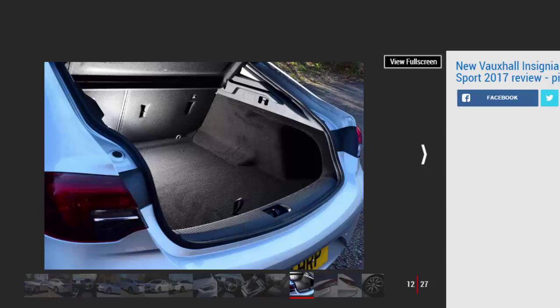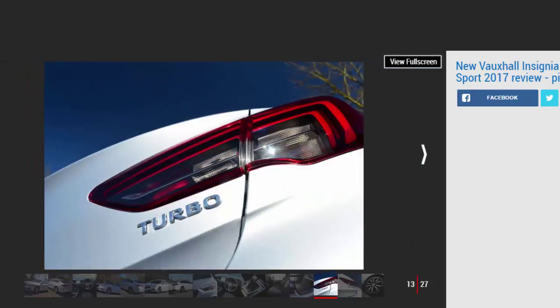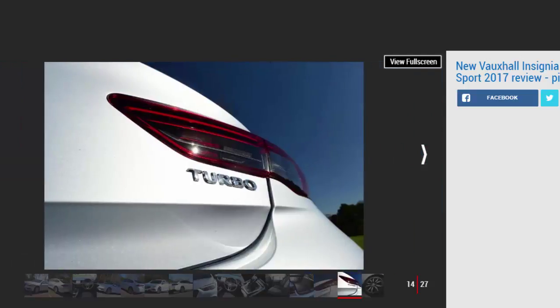The boot is big and square, so there's plenty of room for suitcases or even bikes, but at 490 liters with the seats up it doesn't match the cavernous Superb, which has 625 liters. Even the Passat's 586-liter space is bigger, though the saloon-style opening in that car makes it less versatile overall.